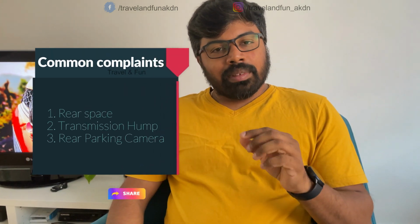The third point, you all know, is very common. It's the rear parking camera. Trust me, the Polo has rear parking sensors. Now there could be a lot of people who say, why do they want to keep it so cheap? This is such a cheap thing from Volkswagen that they cannot even provide a camera. They could have added it. And then there are people complaining about this. For me personally, it's not a requirement to have a camera. So they are providing a sensor.